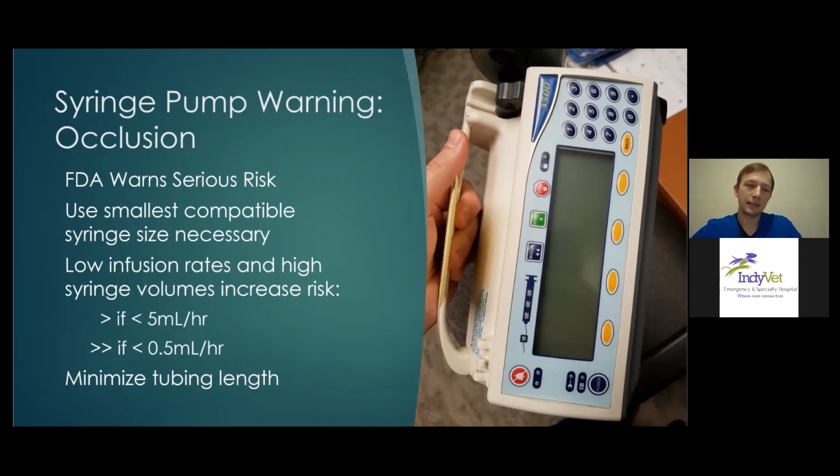So I know that's a lot of info, but the big thing we want to take from this is if you're using a syringe pump, you need to be very pertinent about what size syringe we're using and what your fluid rate is. And here I have the takeaway that they had: there's a quite serious risk if you're using less than 0.5 mLs an hour, and there is an increased risk if you're using less than 5 milliliters an hour.